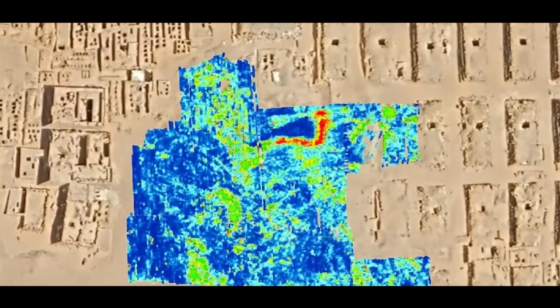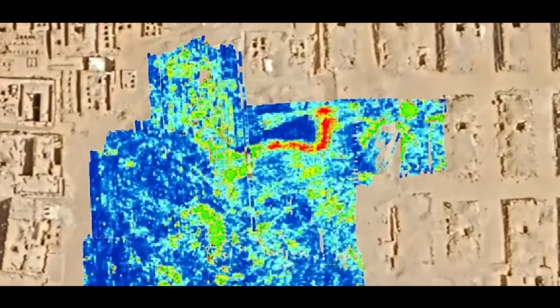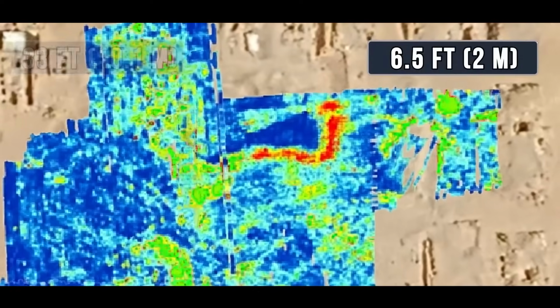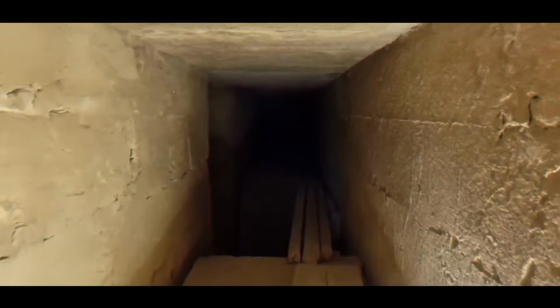And there was something hidden beneath the sand, something deliberately buried and forgotten. A two-part underground structure. One part was shallow and L-shaped. It's about 33 feet long and buried just 6.5 feet deep. But below that, a deeper, more mysterious anomaly, a structure completely different from anything else in the area.